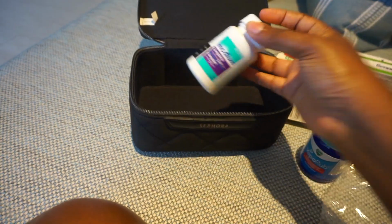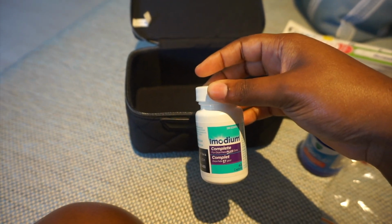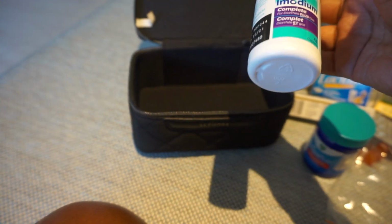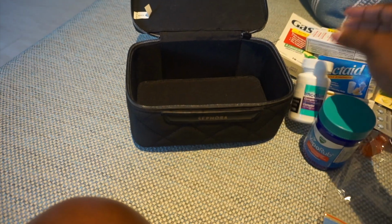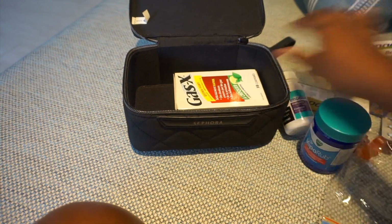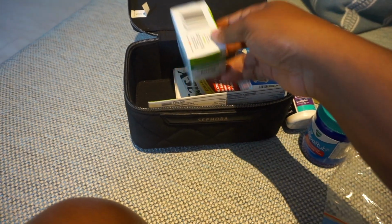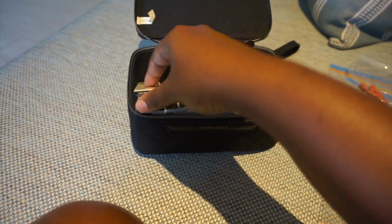And then lastly, Imodium. I think out of everything, this is number one for me because I always struggle with diarrhea when I get back home, the last few days and then when I get back home. So yeah, definitely need Imodium. I actually took some today just to help with how I'm feeling because I'm not feeling too great right now. So yeah, I take all of these items.